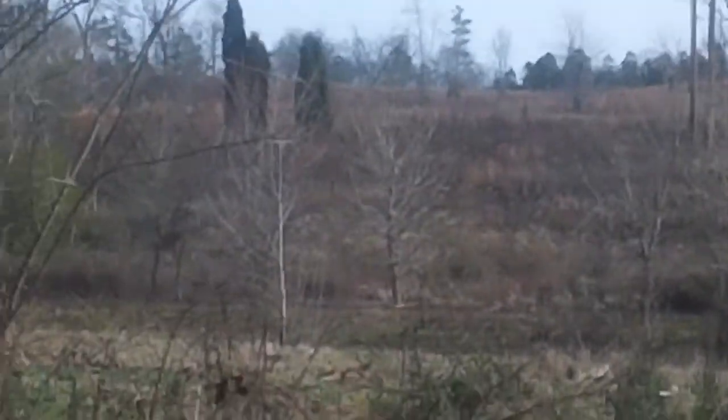He thinks it's more over about in this area, which would be 300 feet. There's supposed to be 300 feet across there. Okay? Power lines are right behind that. And I'm about 500 feet from those signs as we speak.